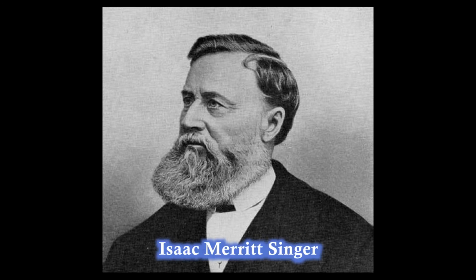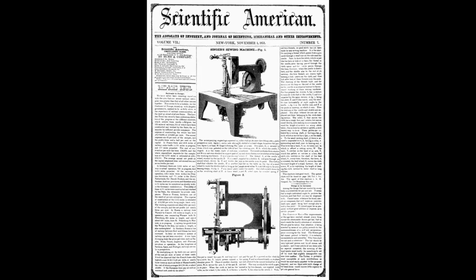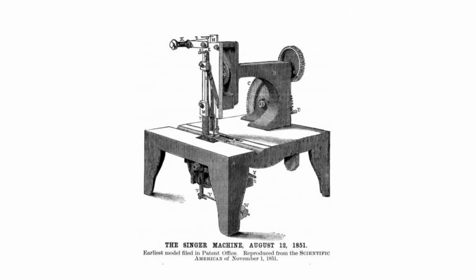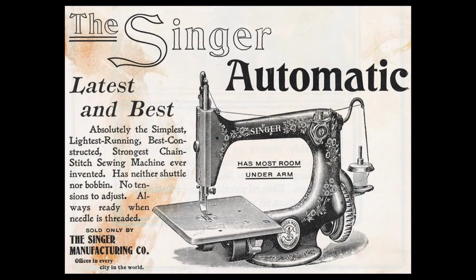By some accounts, Howe was approached by a machinist named Isaac Merritt Singer, seeking to make use of Howe's eye-pointed needle in his own sewing machine design. Other versions of the story say that Howe discovered Singer's design after the fact and sued him for patent infringement. Either way, Singer paid Howe thousands in royalties to make use of that needle, but I would say Singer came out on top of that deal given that Singer became a household name and hardly anyone remembers Elias Howe.